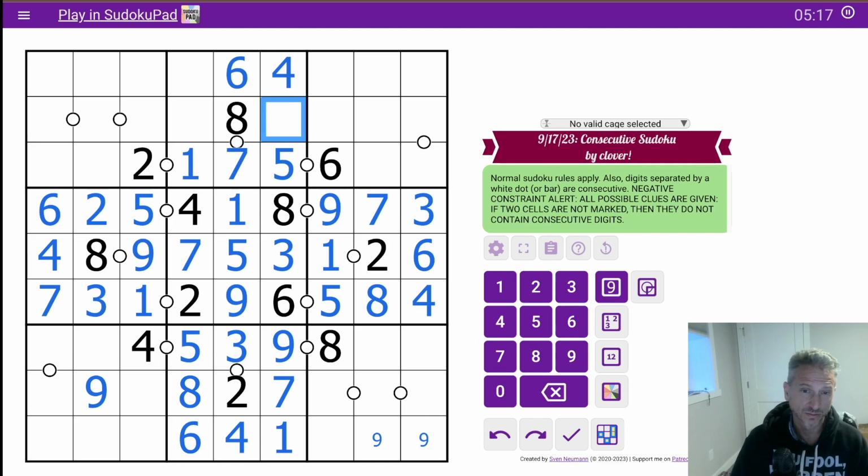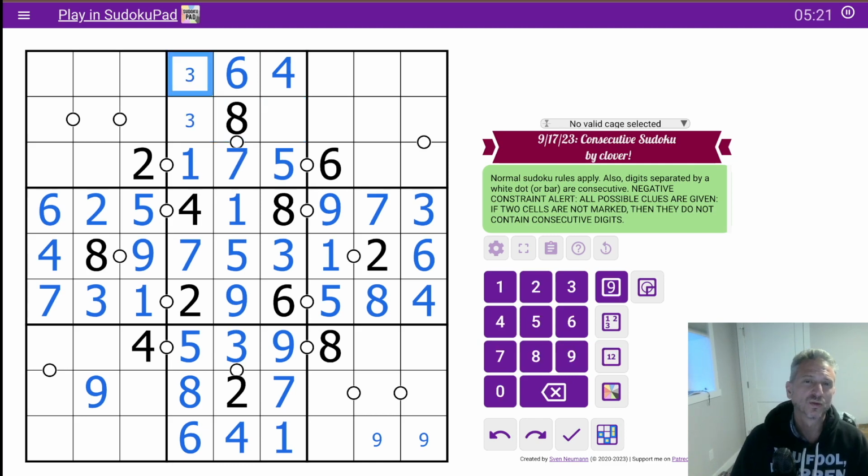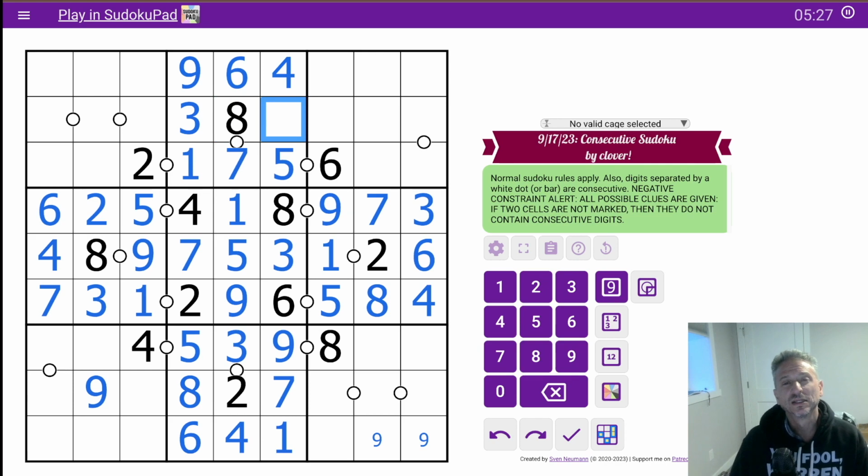This cannot be three, obviously, because of Sudoku. Three, we also need a nine, but the nine can't be next to the eight, nine, three. This is a two, okay. Interesting, seven, seven, seven. Oh, sevens can't be here.